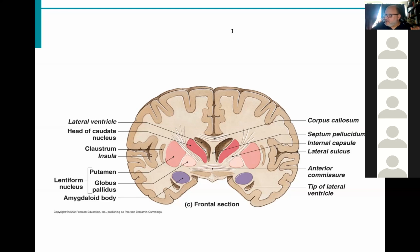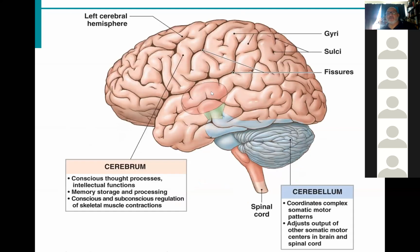So we've left off and we have worked our way through all of the telencephalon. I know we still need to talk about the flow of cerebral spinal fluid and the protections, but we'll do that probably in the next class. So I want to move instead down to the diencephalon.